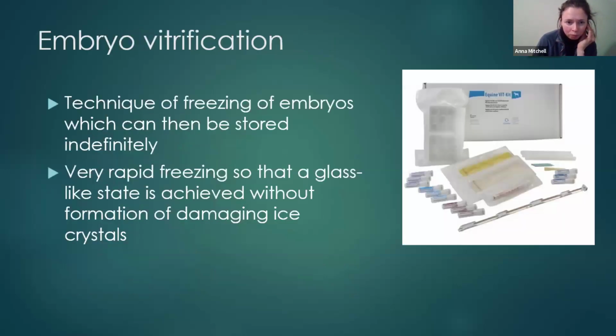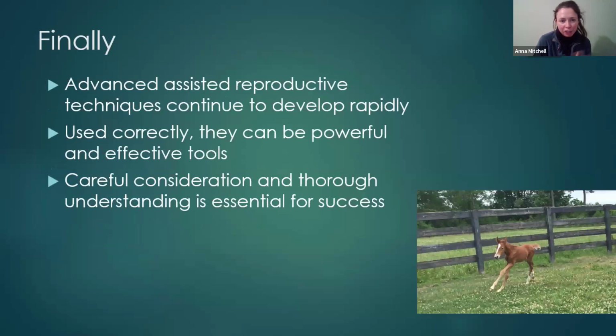Let's move on. And then this is something that we can do. This is when we freeze embryos that have been flushed after the mare's bred, as for embryo transfer, and then the embryo is flushed, and that embryo can then be frozen to be transferred into a recipient. I just wanted to mention it's available. We won't go into it more than that. We call it vitrification because it's a specific type of freezing that's very rapid and means that there's no ice crystal formation that can damage the embryo, but it's freezing basically.